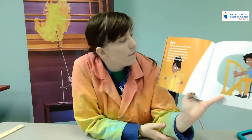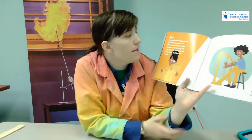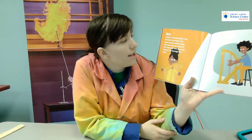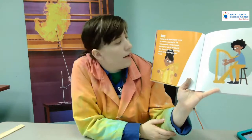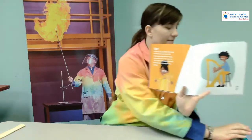And there's the harp, which is the second biggest string instrument in an orchestra. The frame is usually a wooden triangle, and harp players pluck the strings with their fingers. This makes the strings vibrate, so that way the strings can make sounds, like these.